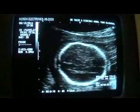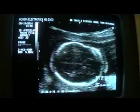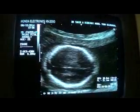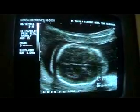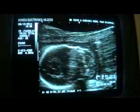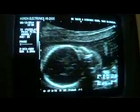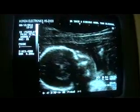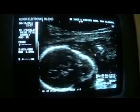You can see the falx cerebri. This is the falx cerebri. No dilation of the ventricles, and so far as the brain is concerned, it's normal. There is no anomaly seen relating to the brain. As I go further, you will see that there is another membrane covering the facial features of the fetus. This is the membrane. This is the fluid in between.